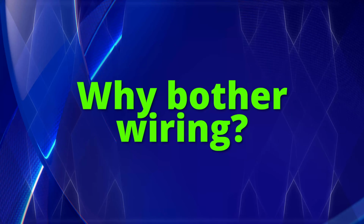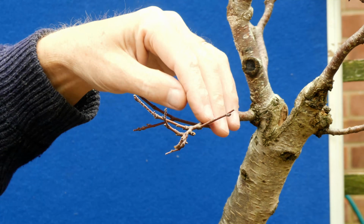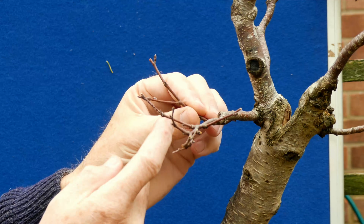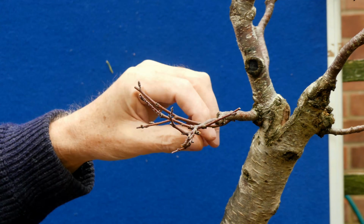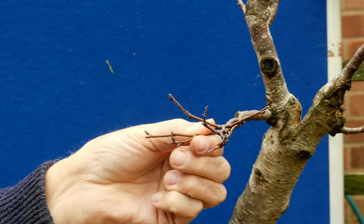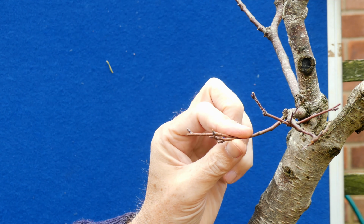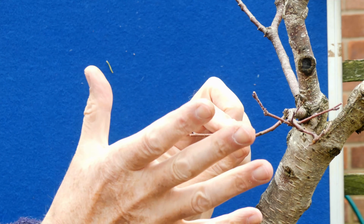And just while we're talking about wire, we've got this branch coming out here with horizontal branches. They're all coming out horizontally, perfect for this tree. We look at this one here, and they're actually coming up vertically. Now, I don't really want to lose that, and it would be very easy for me to just put a little bit of wire and rotate it so it lays horizontally. I could do it now, but that's what I'm going to do probably in the spring, and then that'll give me the buds this way and fill out this as a pad.